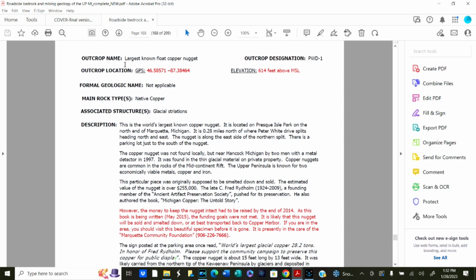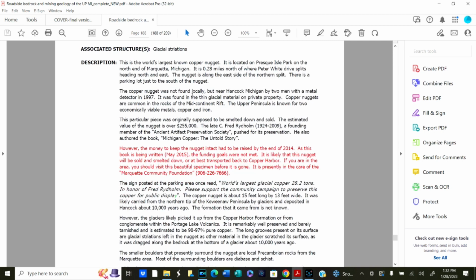This here is the largest known float copper nugget, which I believe is found on the Keweenaw. This is here for historical purposes. In the first edition of this book, this thing still sat in the park in Presque Isle. Now, you can see in here, this is the red. This is the phone number. They tried to save it. They tried to raise money for it. They didn't make the money.